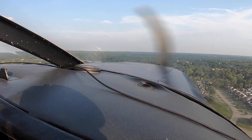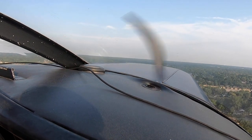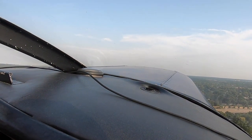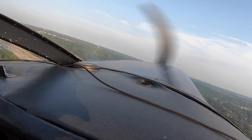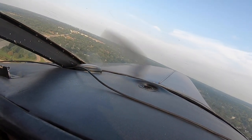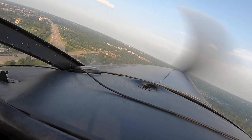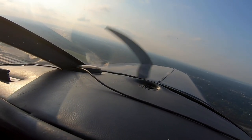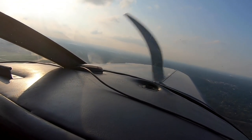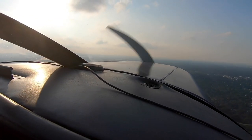Throttle's ready to climb. Now we're cleaning it up. Still positive rate. We're cleaned all the way up. Left closed traffic, runway 15. Beautiful, guys, beautiful. Cherokee 06 Whiskey, wind 150 at 10, runway 15 cleared for the option. Runway 15 cleared for the option, 06 Whiskey.